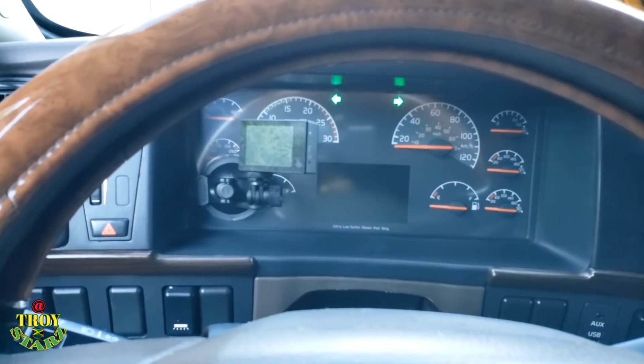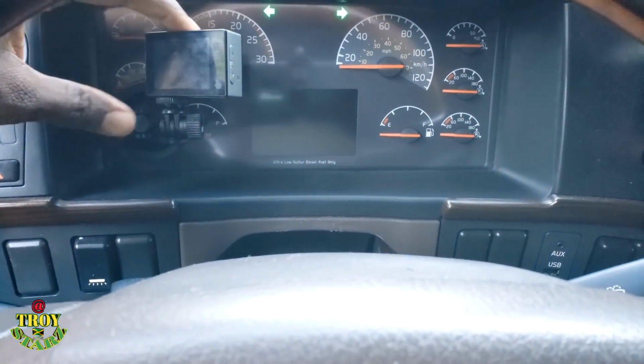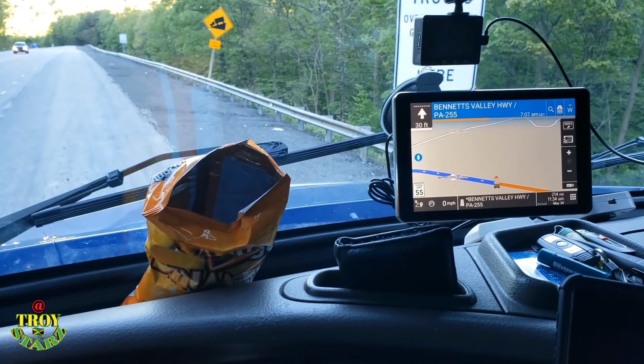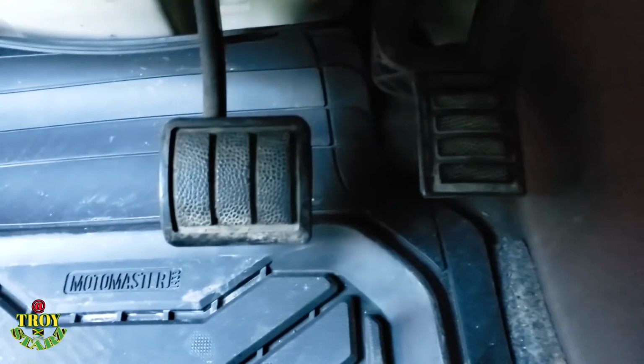Okay, so I have this camera set up in the truck, and I also have the dash cam set up. I'm going to put the one I'm using right now down to the floor, where hopefully you guys can see the gas pedal and the brake pedal. Down here is kind of dark, but if I open the door, you can definitely see it.